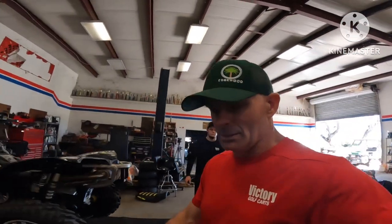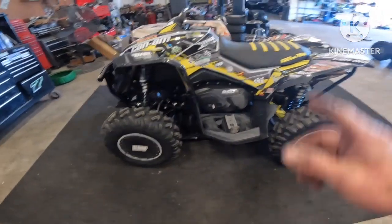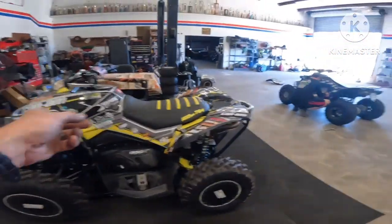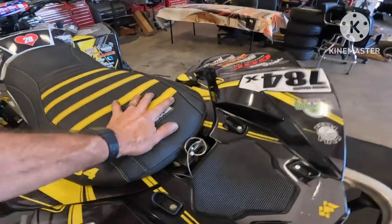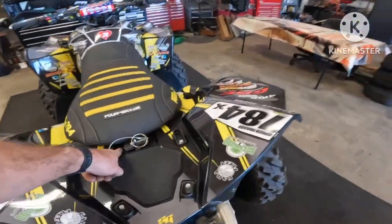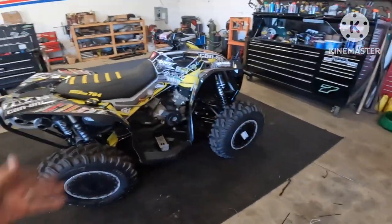I'm going to go ahead and get the CVT cover on there and see if we can get ready to go. All right. So we're all done with the Can-Am Renegade here. Got the clutch all put on there. Put the air filter in. Got the seat on there. Now the seat stays put, doesn't move around on me. I had to replace that piece there. And got the wheel covers on there. I think I'm ready to go. So pretty much ready to go ride.